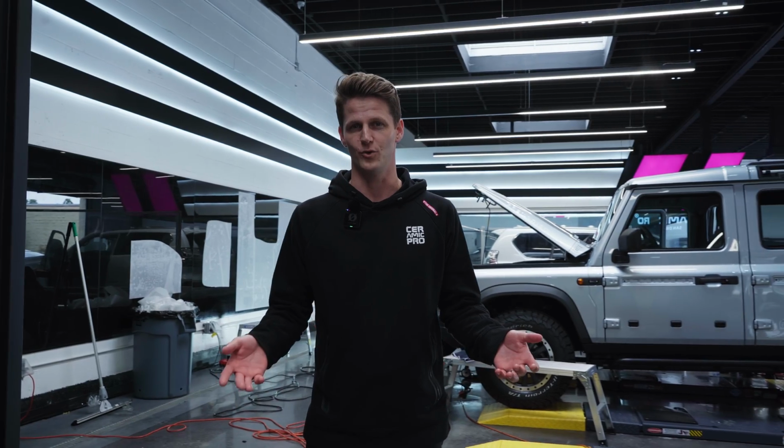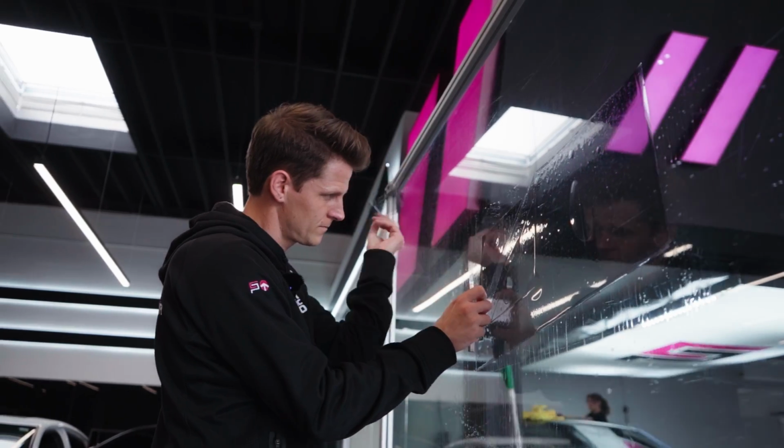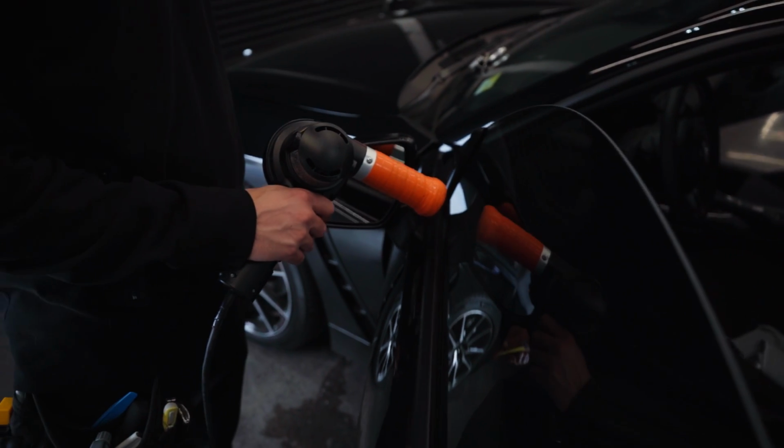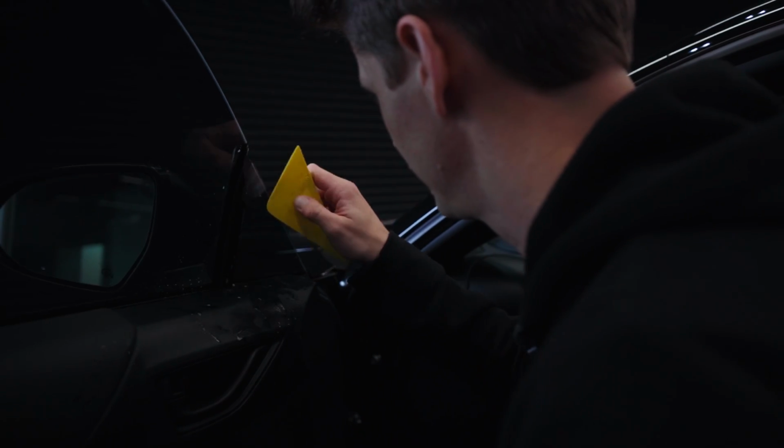A ceramic tint job will cost anywhere from $400 to $500 for an average size four-door sedan. Now that price will increase if you have more windows, and bigger windows mean that price will increase. Some windows do require a lot of skill based on the curvature. Now this requires a lot of labor, which will increase the cost as well.